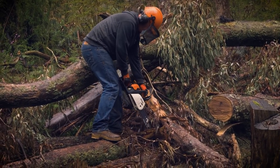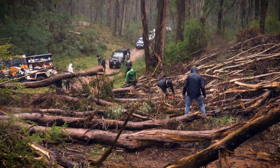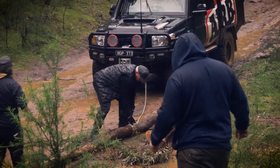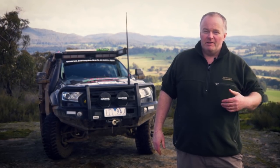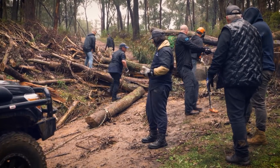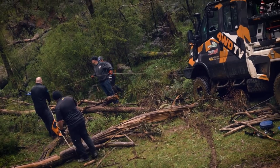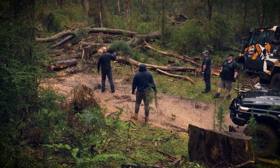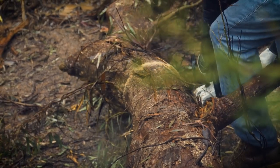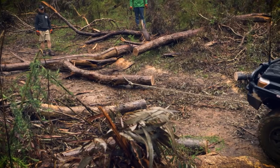I was walking backwards and forwards with the chain. We were dragging the limbs of the tree back with the 79 series. Great team effort. We had the ARB 79 series pulling the logs back on a chain after we'd cut them and pushing them off to the side of the road. We had Simon's Iveco walking a pulley system, pushing the other ones to his side of the road. The boys cut the logs in a really workable length, so they were easy to manoeuvre and roll off the track once we got them unhooked.